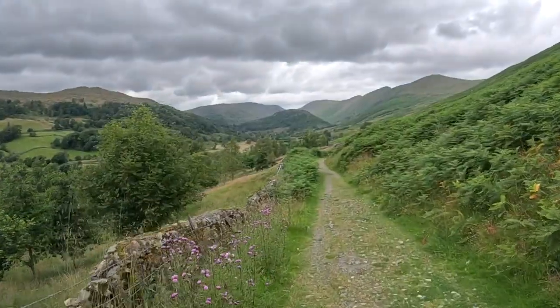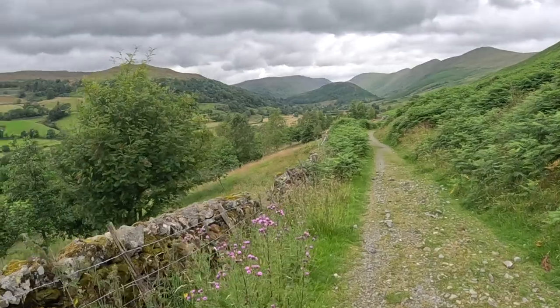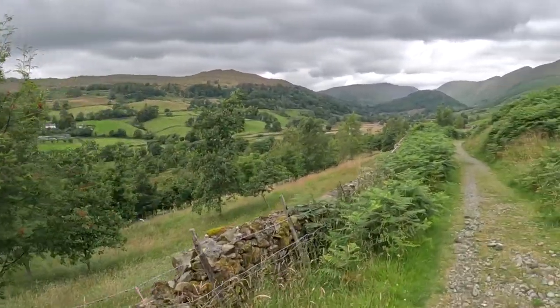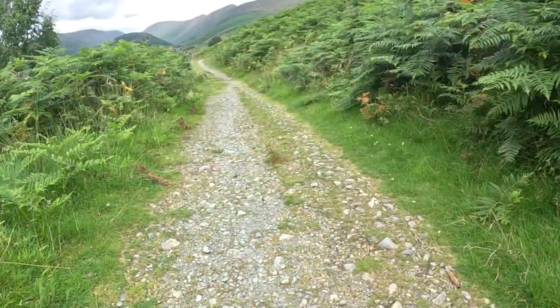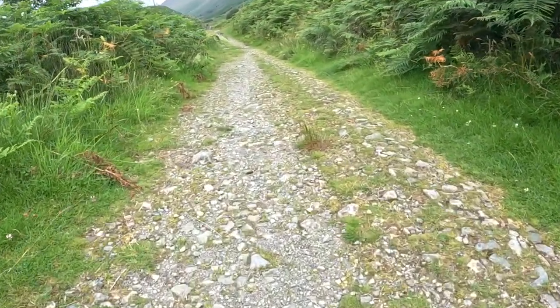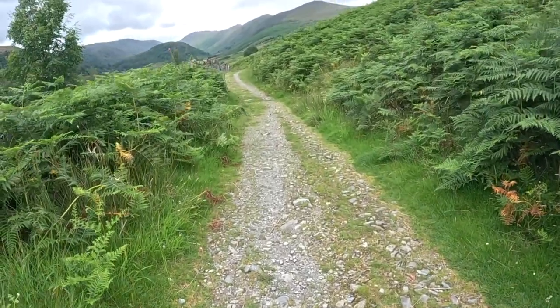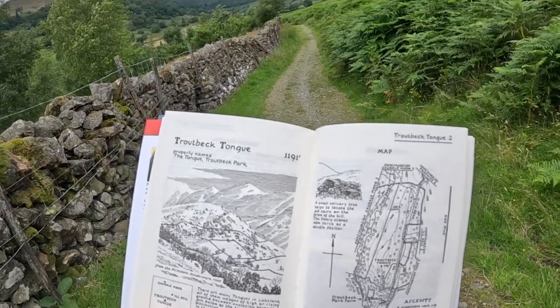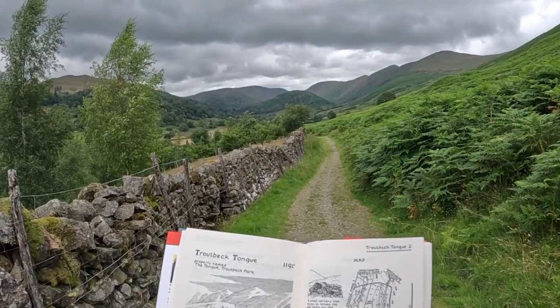There it is ahead of us then. So Troutbeck Tongue's just there. Got a few rowan trees and pioneer species around. Okay, so that's Troutbeck Tongue in the book, and there it is in reality, just there.